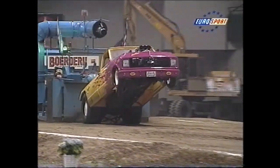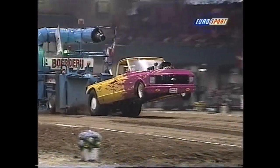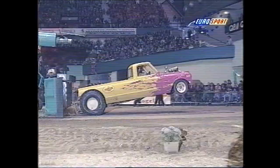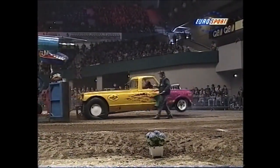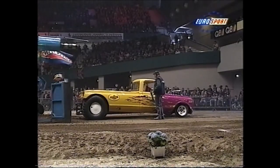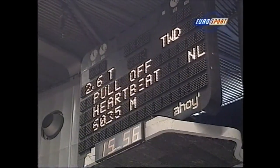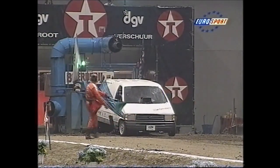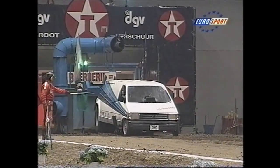Now, is Heartbeat just a heartbeat away from winning the Super Pull? Really screwing it on. Oh, and it looks longer to me. I think he's edged past Miss Liberty. Yes, 60.35, so Heartbeat takes the lead. And that is the target for last year's champion Cloud9.